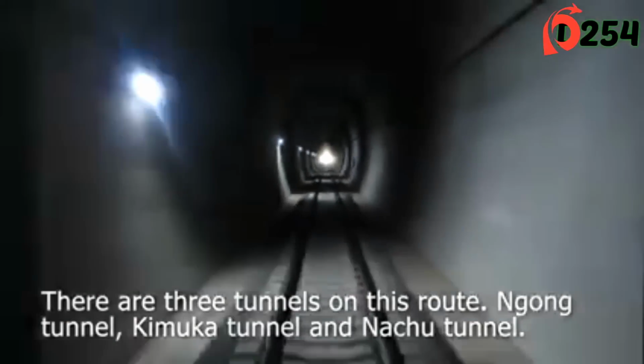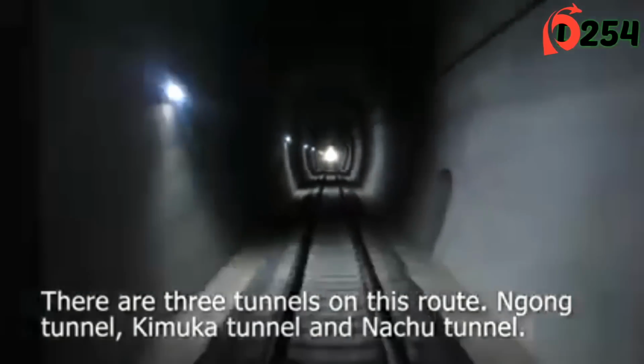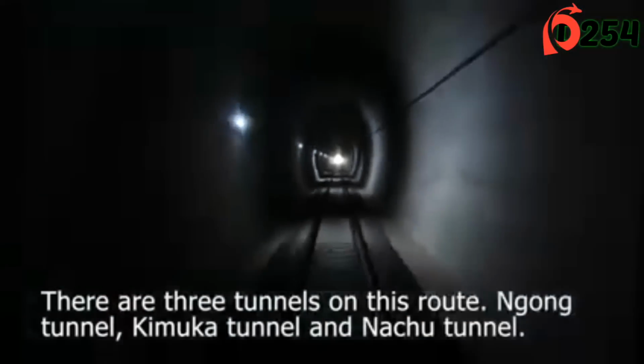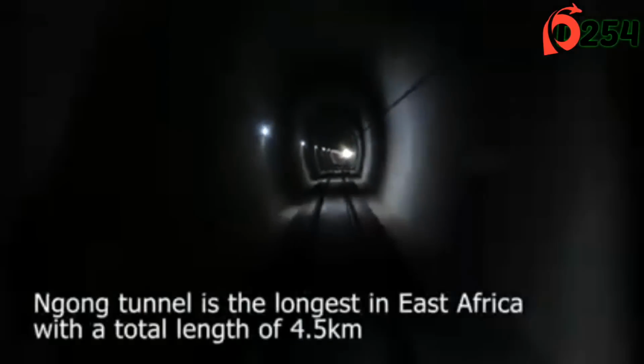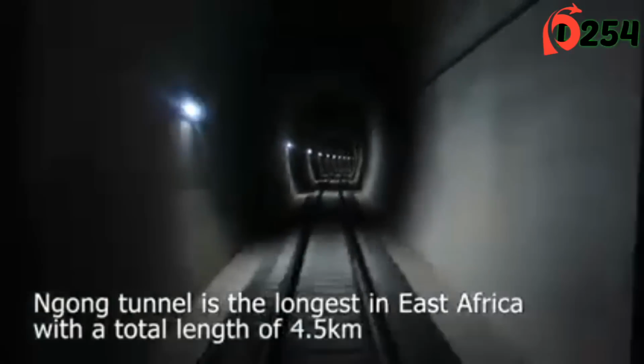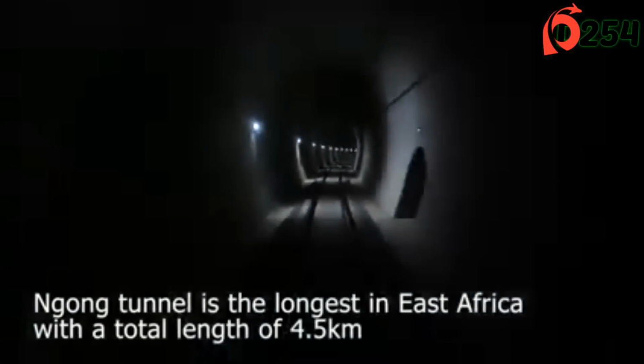To record for you one tunnel. Yeah, there are 3 tunnels on this route. We have the Ngong Tunnel, Kimuka Tunnel, and the Nachu tunnel. So enjoy the beautiful views. This is how the tunnels look like. By the way, the views are just awesome.